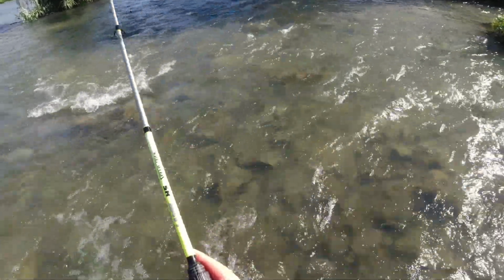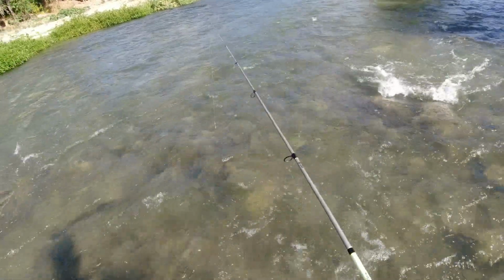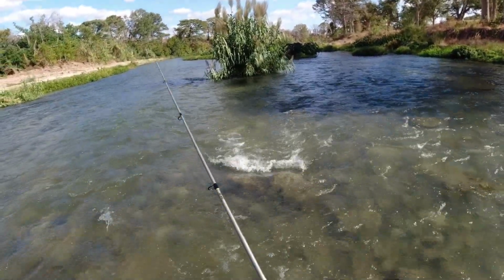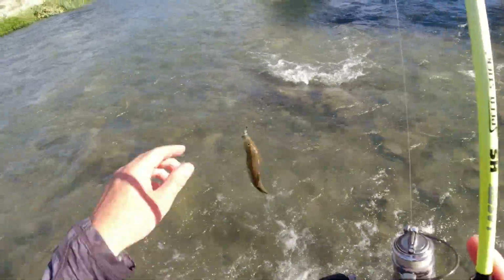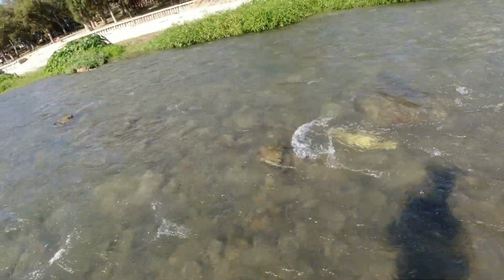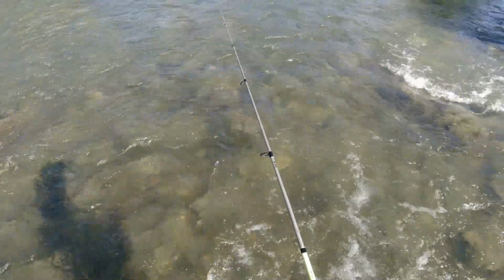Oh, I had him. Just for a second. There he is. Look at this. This might be the tiniest smallmouth bass I've ever caught in my life. And one of the feistiest.